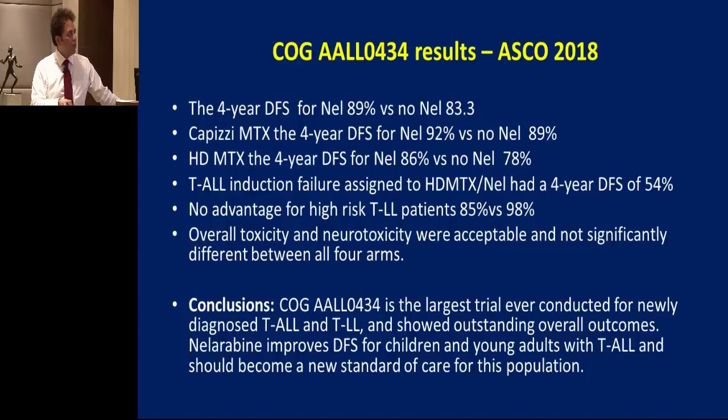I won't go through those in detail, but I'll take you to the final verdict that it improves disease-free survival in children and young patients with T-cell ALL, and they say that it should become the new standard of care for T-ALL, and that's going to be my talk. Thank you.